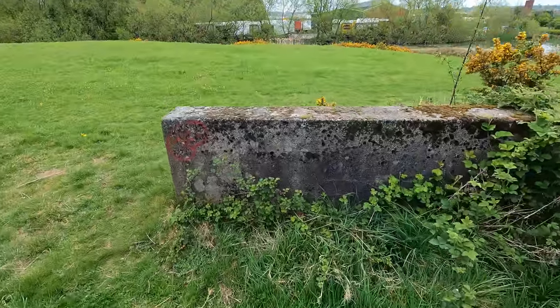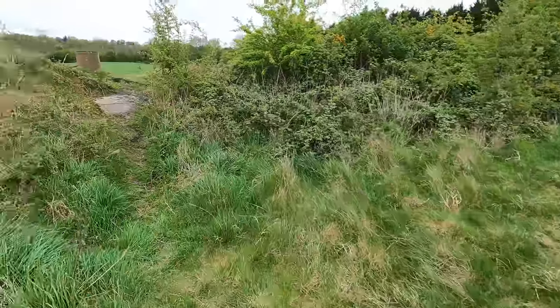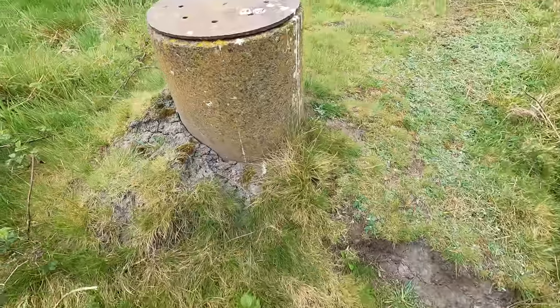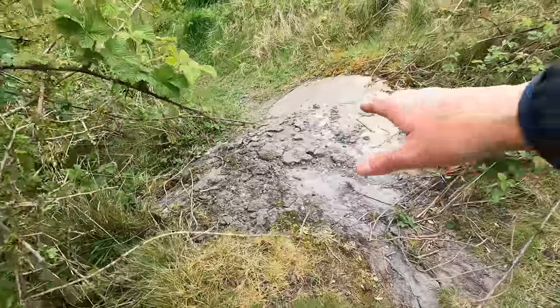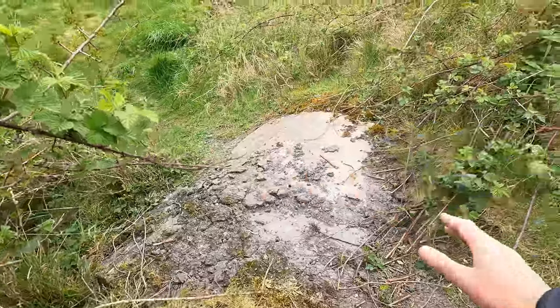1, 2, 3, 4, 5, 6. So there's one of those concrete walls I pointed out earlier. And you know those air shafts that I keep looking at? Look at the curved roof as well, just there. Well, there's one of those air shafts that look capped off, got a few holes in it. But this shows you the shape of the roof line, look. This concrete structure with a curvature roof.